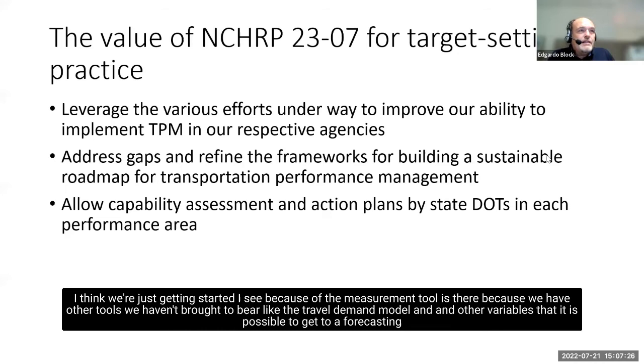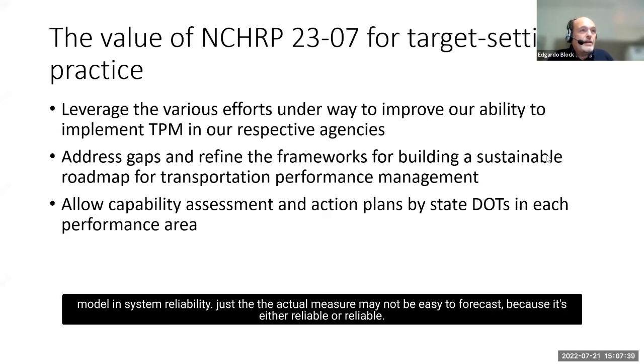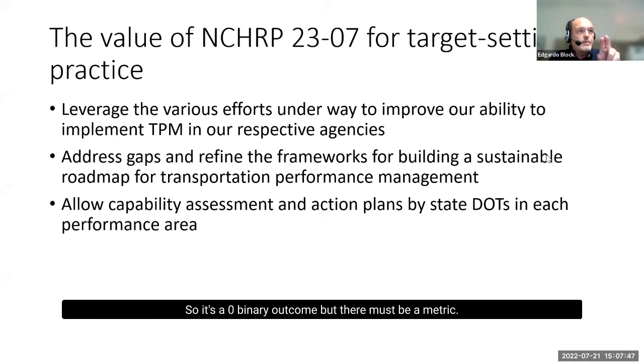I think we're just getting started. I see, because the measurement tool is there, and because we have other tools we haven't brought to bear, like the travel demand model and other variables, that it is possible to get to a forecasting model in system reliability. Just the actual measure may not be easy to forecast because it's either reliable or unreliable. So it's a zero-one binary outcome. But there must be a metric, either the LOTTR or some of the underlying metrics, where you really do the forecasting.